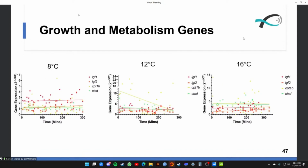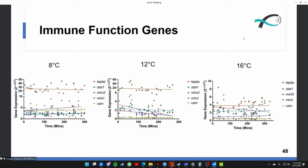Growth and metabolism genes, again, mostly negative correlations. There were a few changes in the insulin growth factors, but you can see some negative relationships here in some of these. And then immune induction genes did have changes. One of the more consistent changes, although it's not seen quite as well here, was actually in CAM, calmodulin. And you can see that some genes like TAP-BP are very high consistently with cold shock, especially at 12 and 8 degrees Celsius. But relatively overall, over the time course, they had relatively little change.